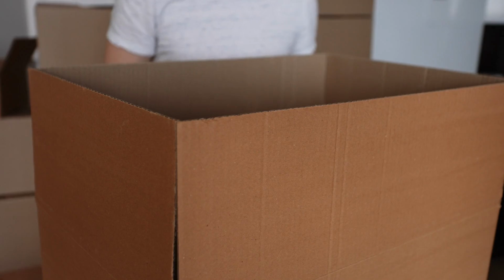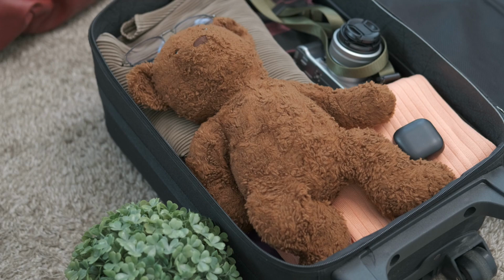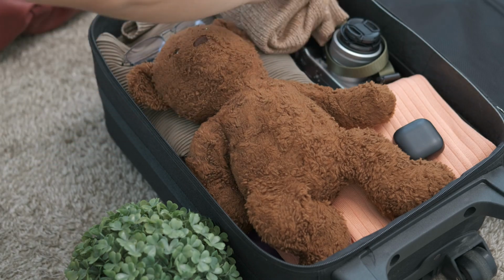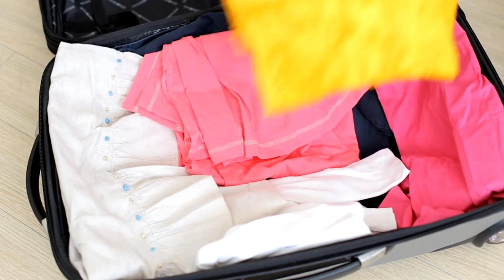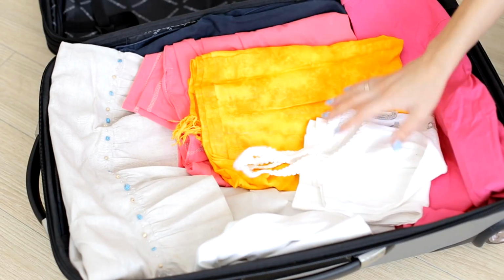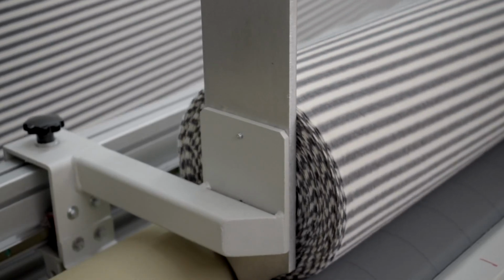Chapter 3. Savvy space savers. Unconventional packing hacks. When it comes to fitting everything into your suitcase, creativity is your best friend. Rolling clothes instead of folding them is one of the oldest tricks in the book, and for good reason. It not only saves space but also helps reduce wrinkles.